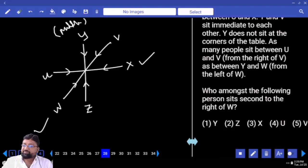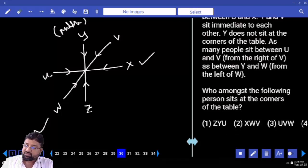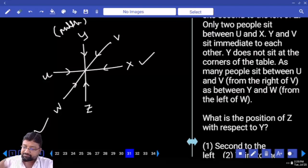Who amongst the following persons sits second to the right of W? It is X. How many people sit between U and V from the left of U? From the left of U to V is 1. Who amongst the following sits at the corner of the table? Who are sitting at the corner of the table? U, V, Z.